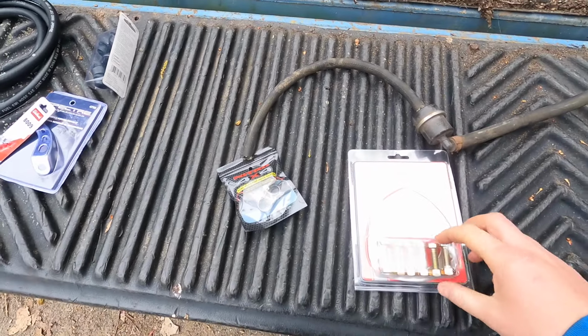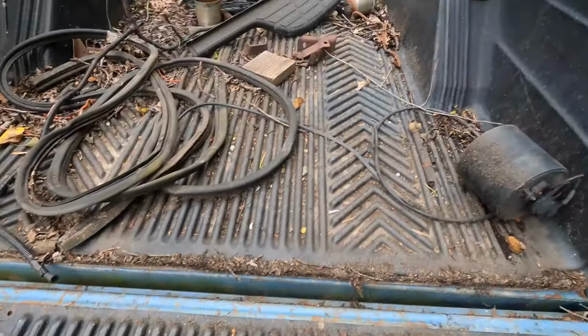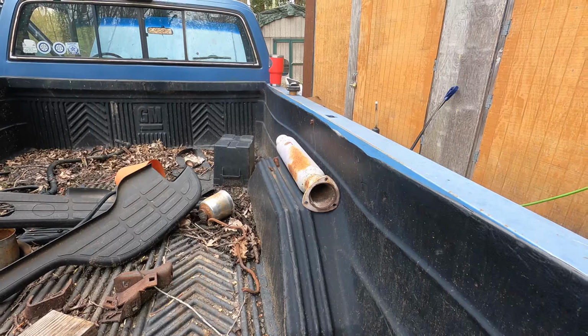And to quiet this thing down a little bit, grab some header gaskets and some bolts. And those are in the bed of the truck, so we're going to bolt those up just to quiet it down. But we'll end up making a proper exhaust for this truck later on.